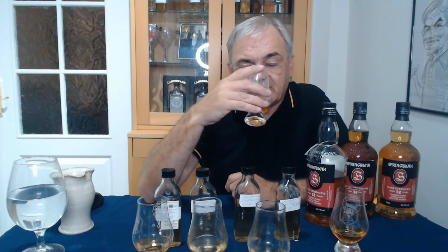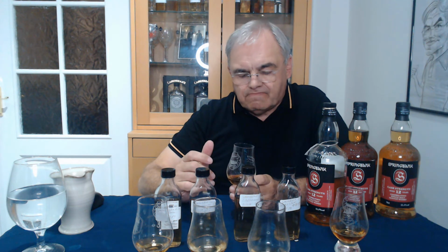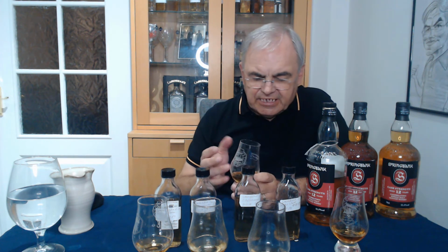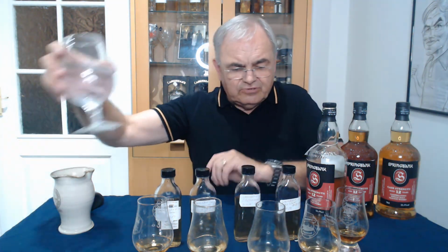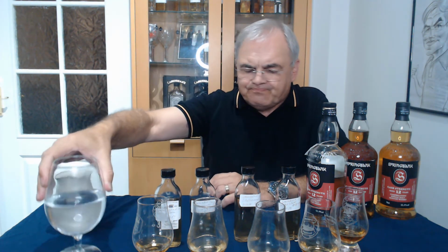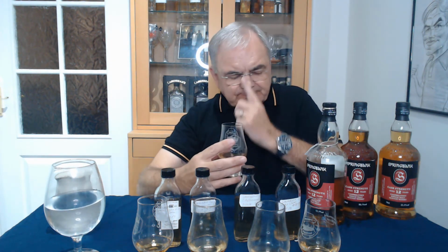Oh, sherry in that. It's a nicer mouthfeel as well. So those two I really like. I like them all, but those two seem to be a bit better. The one that I'm drinking at the moment is this.